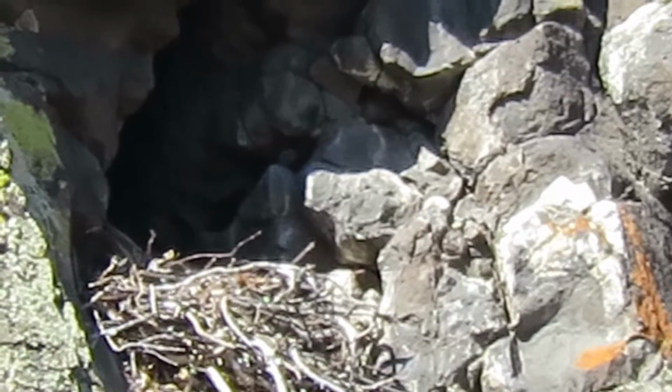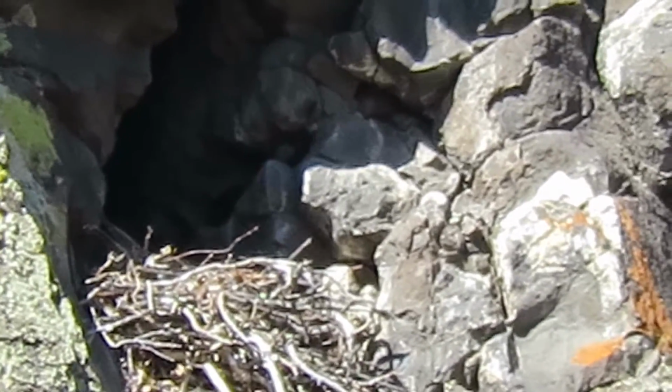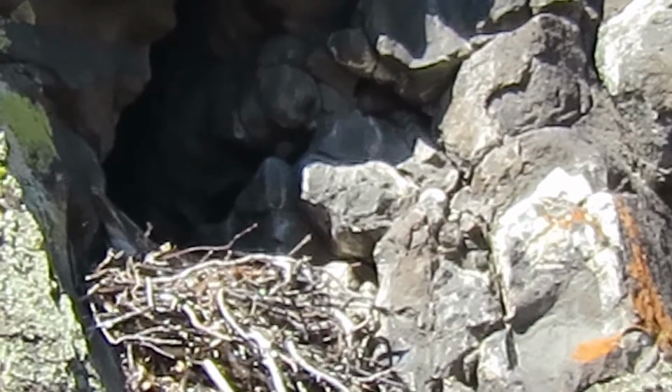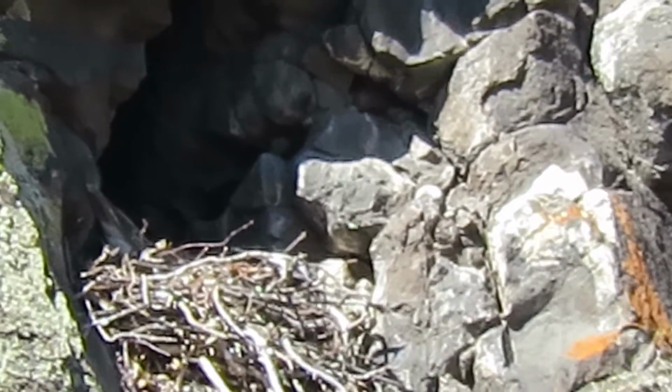But we like that. She's all settled down. Her tail all adjusted around there, and it's getting all squared away, getting them all covered up to keep them warm.